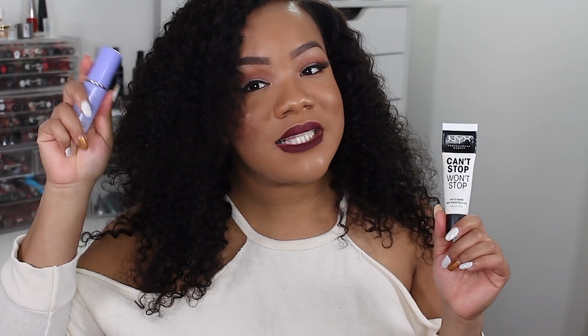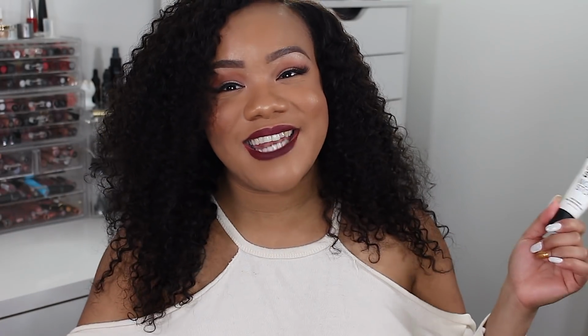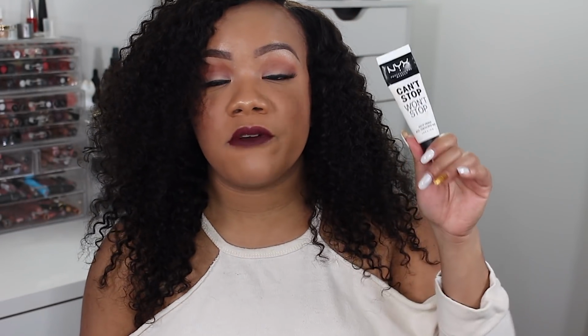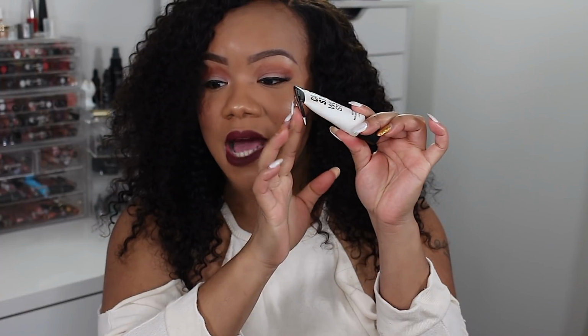Sometimes it's a little much for this time of year, but when I pair it with my Tatcha Luminous Dewy Skin Mist, I can never get that right. When I pair them together, it honestly makes the perfect combination because that Tatcha just takes the edge off just a little bit. This is a really great primer for those who have oily skin. I would stay far, far away from it if you don't have oily skin. But as you guys can see, I've been using the hell out of it and I have been loving it.